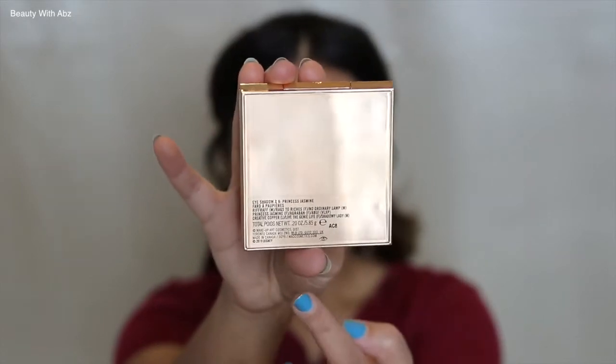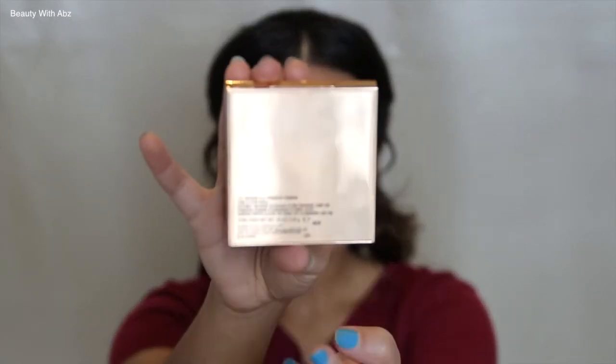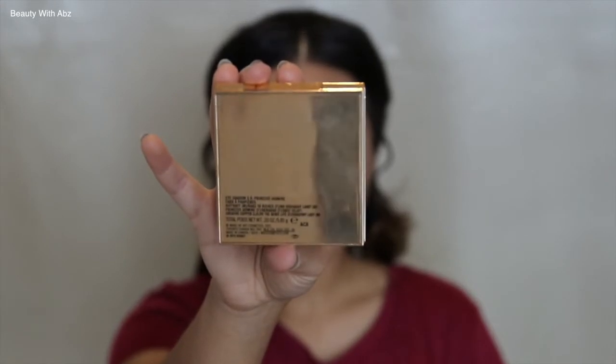Okay, so now we're going to move on to the eyes. So this is the Princess Jasmine palette. Now it's really hard to actually know which color is called what, because if you have a look at the back of the packaging, it's literally jumbled up here. I had a look at their website and they have the name of the eyeshadow and then the description of the eyeshadow, but they're not in order on the website. So I'm going to attempt to say out the colors that are actually right, but I'm not sure because it's just so hard to read at the back of the packet.